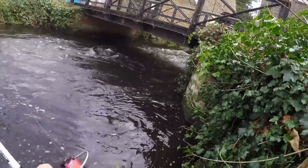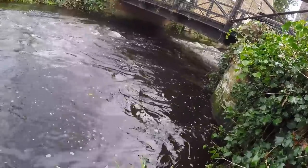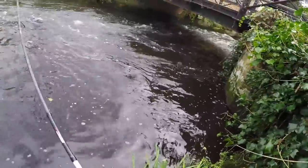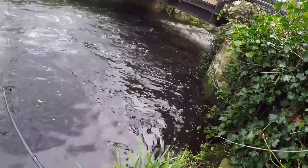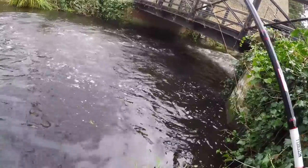Oh yep, that's a fish. That is a fish. Fish. Oh shit, what is that? Okay, it's peeling drag. Peeling drag, please be a trout.